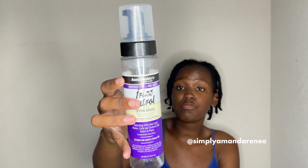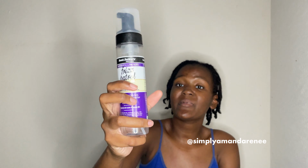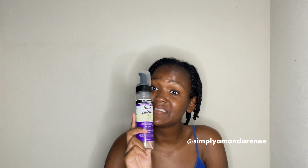I also enjoyed the fact that it was an affordable mousse, so I definitely appreciate that about it. And the fact that it is an 8.5 fluid ounce bottle, you're getting a lot for your money in terms of a mousse, because I have seen affordable mousses in smaller containers. So I really appreciated this mousse. I would definitely recommend or repurchase this, definitely.